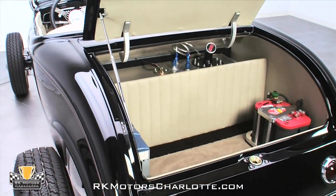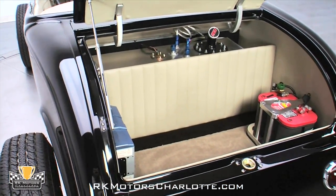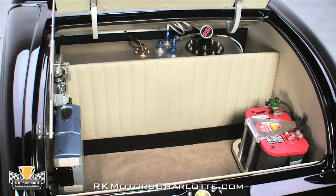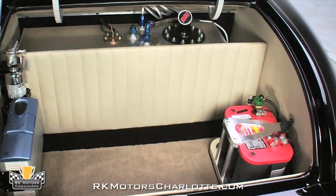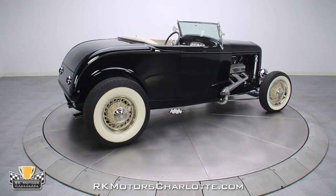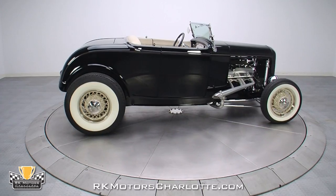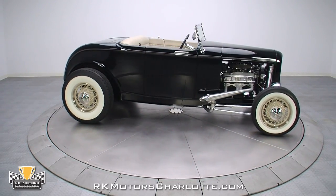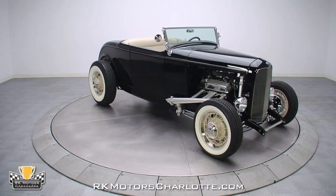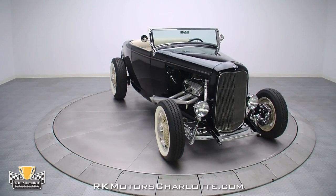Behind the cockpit, the car's trunk has been upholstered in detail to match the parchment interior and features access to the aluminum fuel tank, a chrome fire extinguisher, an Optima gel cell battery, and a CD changer. This 1932 Ford Highboy is the perfect car for the '32 Ford fan who wants a fully sorted hot rod that's reliable enough to drive to the show and nice enough to take home the gold. Call today.